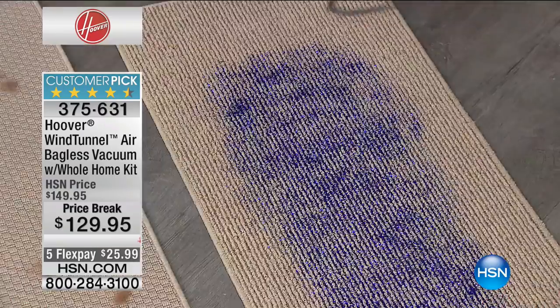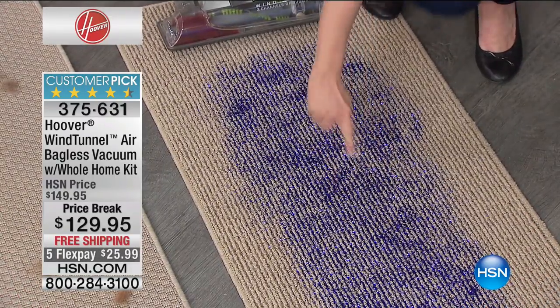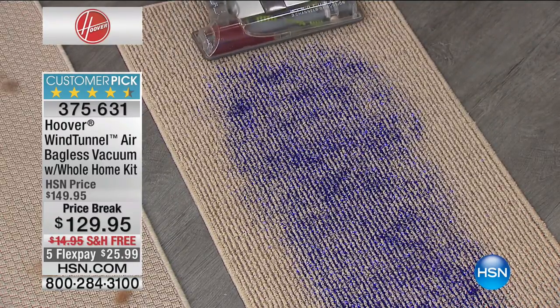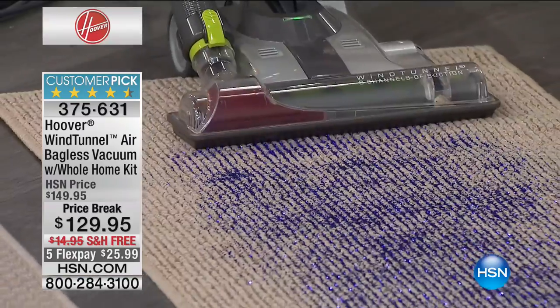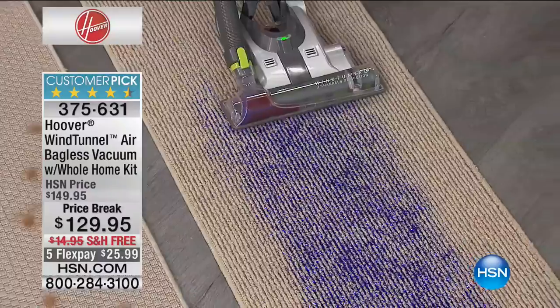Oh my goodness, during the holidays, or if you're a crafter, we put glitter on this Berber carpet right here so it's stuck down in there. And you know what a mess glitter can be. Check this out right now. And because it's so lightweight, it won't drag the runner.